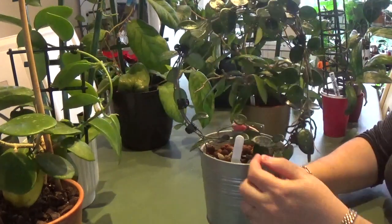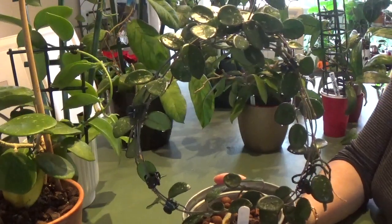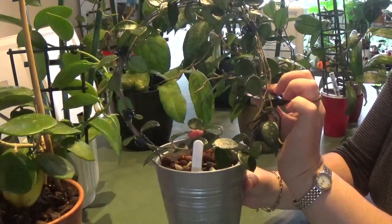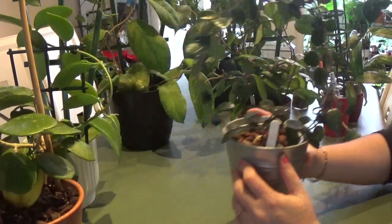And I love the tiny little leaves of this beautiful Hoya. I can't wait until it blooms, because I've heard the blooms are very nicely scented, so I really love this one as well.